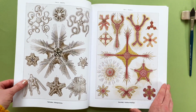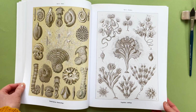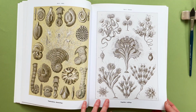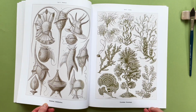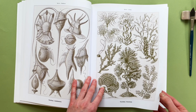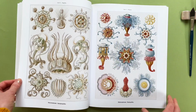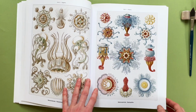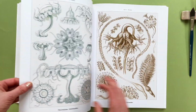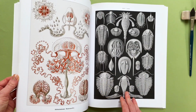Yeah, he especially made these plates that show collections of things and creatures and plants that are very detailed, so it's very good to study textures. The colors are very beautiful as well, which are also not completely true to nature, I think.